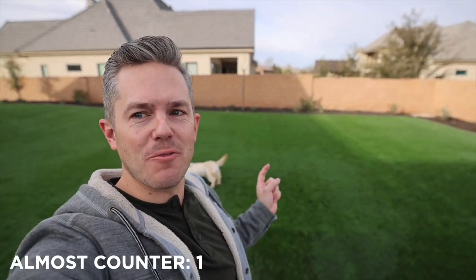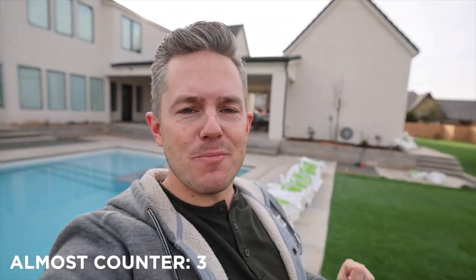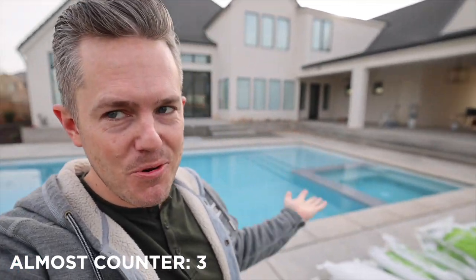Morning, guys. As you can see, the backyard is almost done. We've got a lot of artificial grass in and it is almost done. But almost more importantly, the pool is almost done. We have been staring at this pool just like this for weeks now.